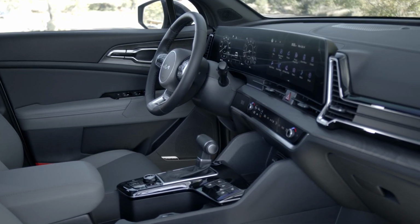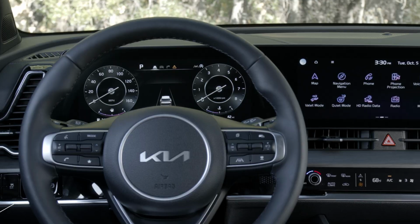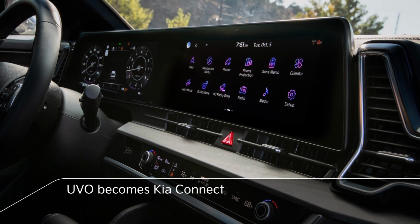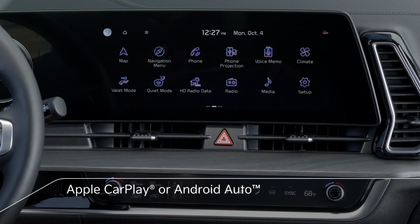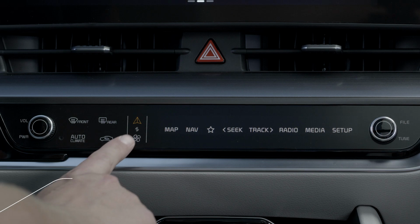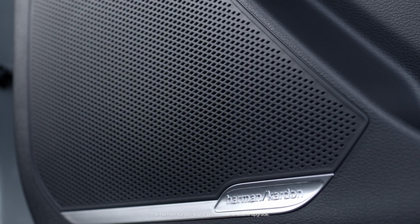Okay, it's time to head out, and as I sit in the very comfortable front seat, the first thing that catches my eye is this incredible screen. This system gives you a driver-oriented 12-inch digital cluster, extending into a 12-inch infotainment screen. And from today, UVO becomes Kia Connect. For Sportage, this means a Wi-Fi hotspot, over-the-air updates for maps, and a new stolen vehicle recovery system with immobilization, and phone connectivity through Apple CarPlay or Android Auto. Just below the infotainment screen, there's a new touchpad for climate and audio. Switching between the functions also changes what they do. They're either temperature controls for you and your passenger, or volume and tuning for your premium Harman Kardon sound system.